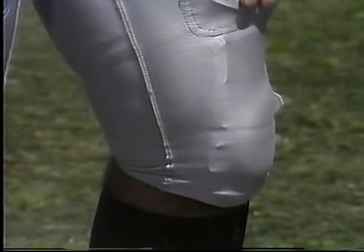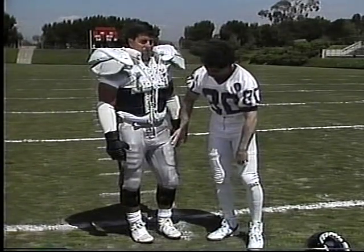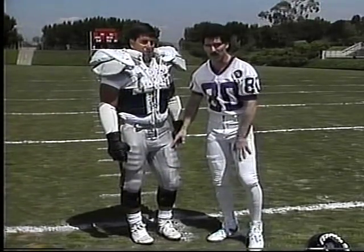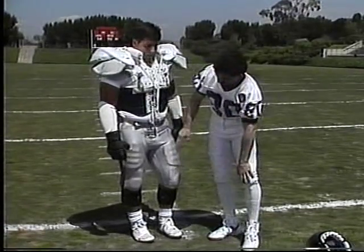Coming down, we've got the knee pads. Now, the knee pads will protect the knee and the upper part of the knee where the thigh pads don't protect. And that's important when you're falling down on the AstroTurf, the hard surfaces. You can protect the front part of the knee from any injury and the patella tendon from any injury.